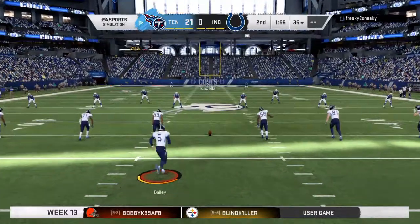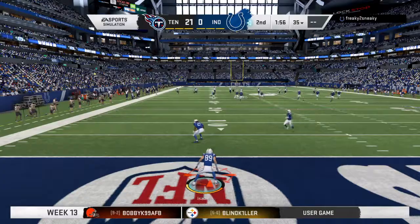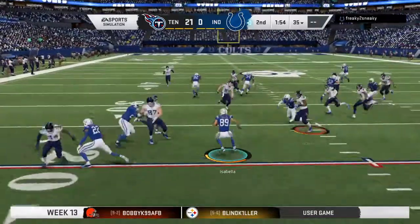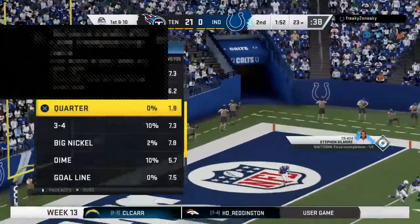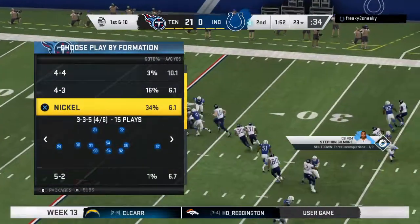Bailey now to kick it away after the touchdown. This fielded a few yards into the end zone, and he'll bring it a few past the 20 to the 23-yard line. The Colts take over 1st and 10 at their own 23-yard line.